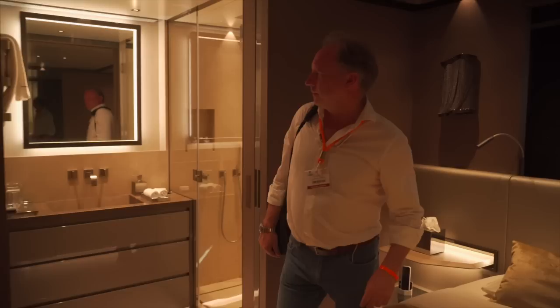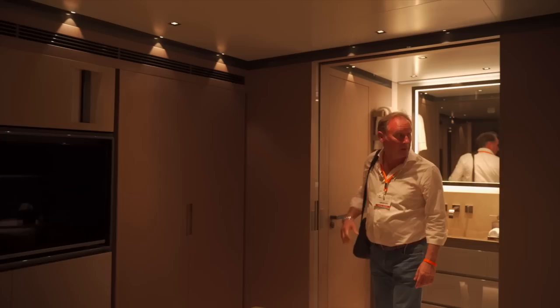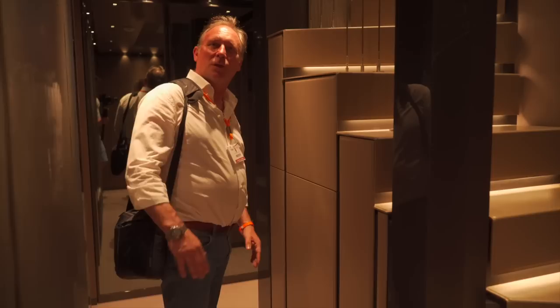bathroom. This has a sliding door, obviously, so it can be closed off. And I'm guessing the actual toilet is in here. Toilet, bidet there. And a really good sized shower there. So on the other side was an exact replica of that cabin. And then through here, we have two twins.